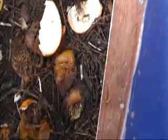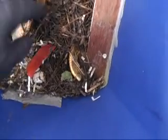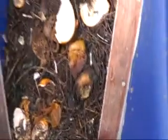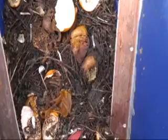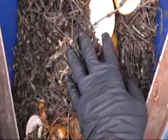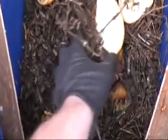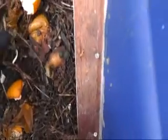An entire tomato, about a quarter of a pound of chicken scraps, and a bunch of those candies, all completely gone in less than 24 hours. And that's all converted into protein that you can use to feed animals, fish, chickens, whatever. There's a million of them in there. Look at that. Alright, cool.